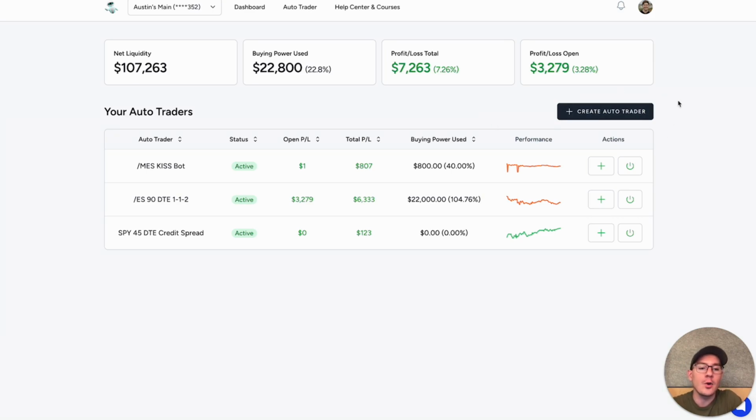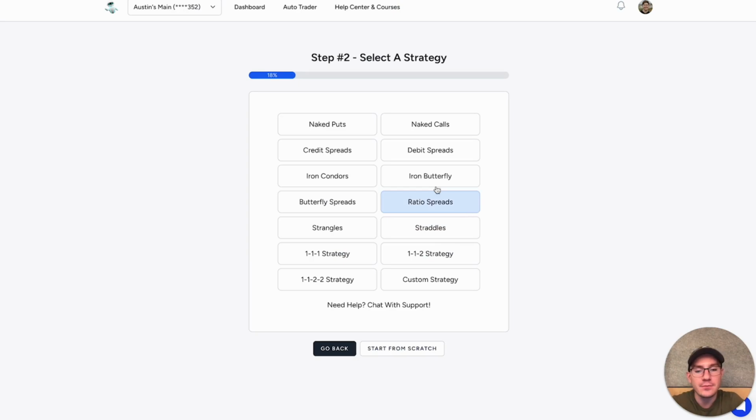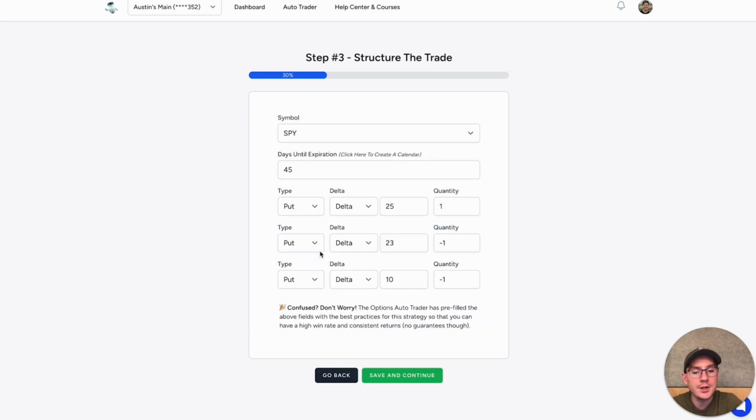So you're going to click on Create Auto Trader once you've joined the Options Auto Trader and connected your broker. Then you can make a bot. So click on Create Auto Trader. Again, it says I know all the rules for it. I'm just going to click on Create an Auto Trader. I'm going to do the 111 strategy.